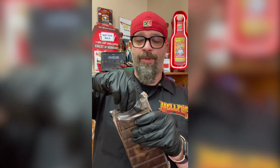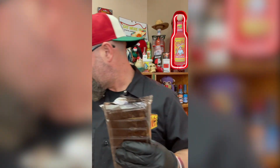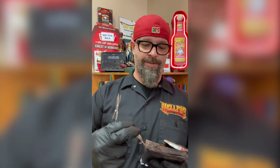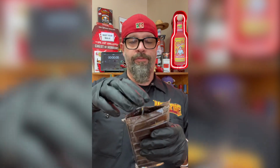Oh, it breaks really easy. Oh, bro, what the hell? Okay, I'm gonna have to open this up a little bit. This has got like caramel in the middle. So I guess this is like super hot caramel in the middle of this one. Oh, and it just breaks apart super easy. So the legs aren't gonna be like uniform.